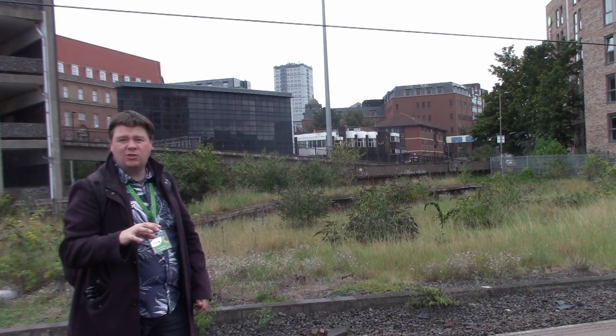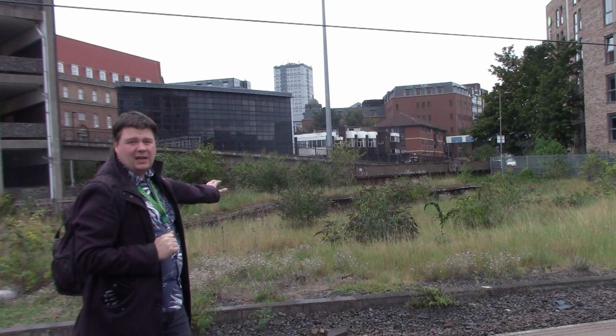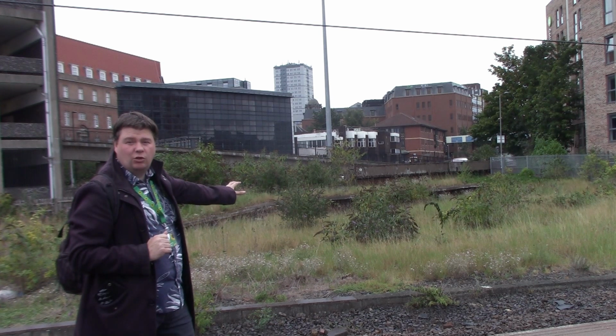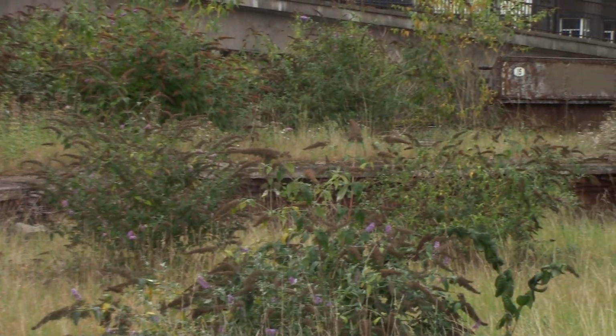So the current station we're standing on is Manners East Station, which you see behind me here, all this shrubbery and grass and all that. Manners North Station just used to be there. You can still make out the old platforms of Manners North Station.